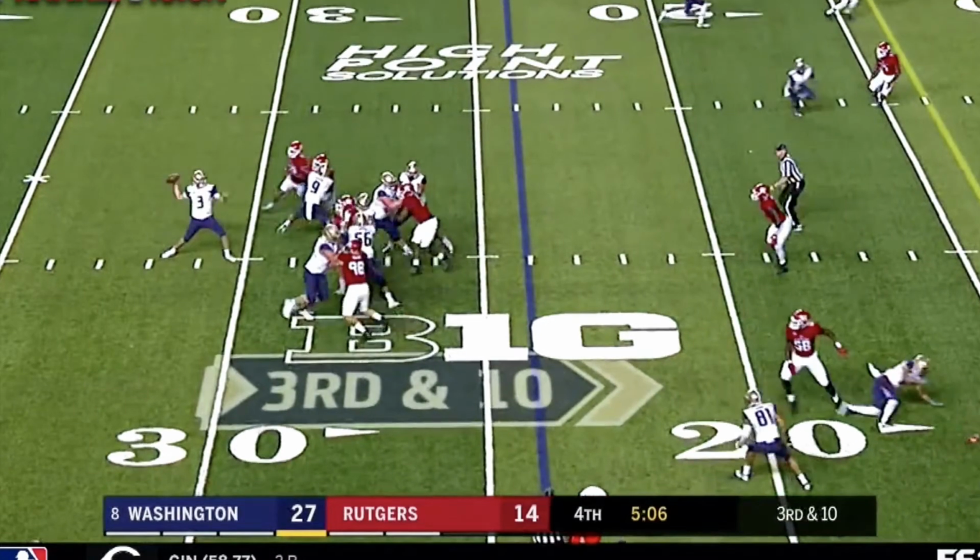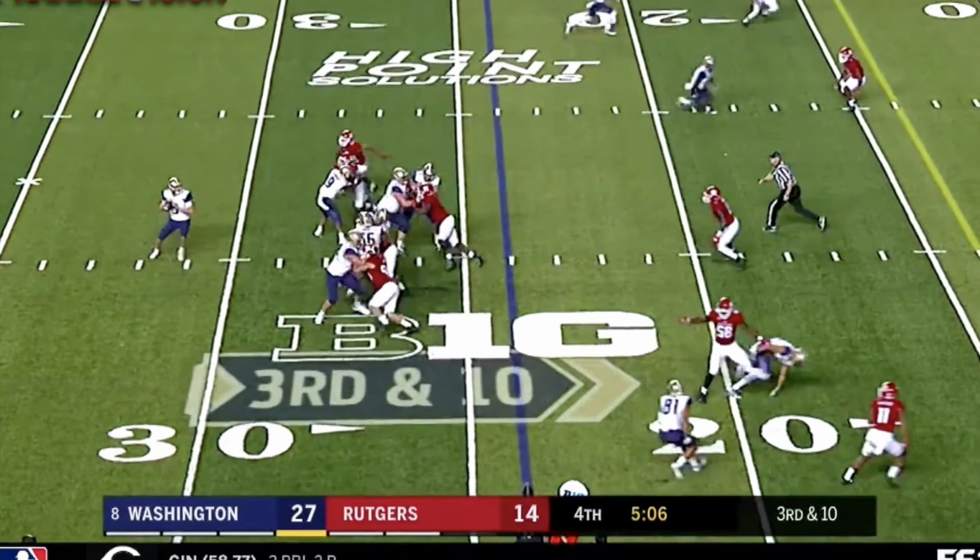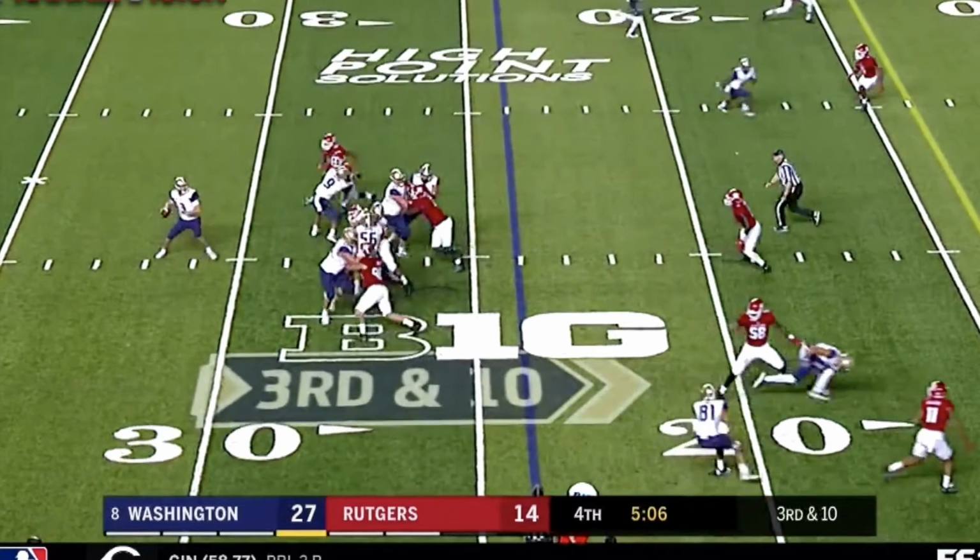In terms of release time, there are a few things he can work on. What he also does that I like is when he takes his step, you can see how he keeps that knee inside and allows that foot to go. This is actually kind of rare, a hard thing to teach and to be able to do.